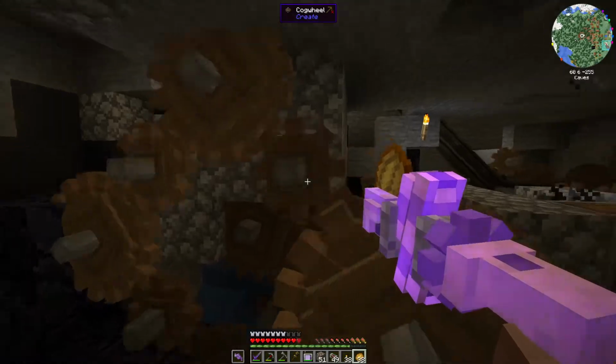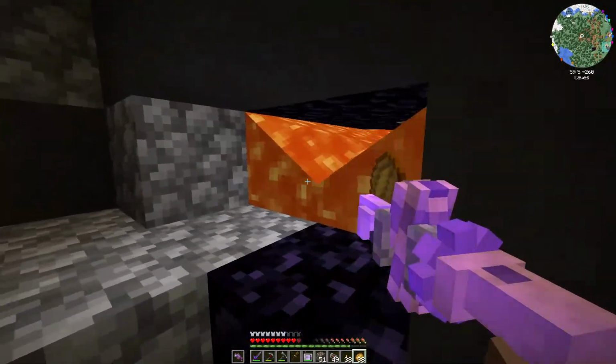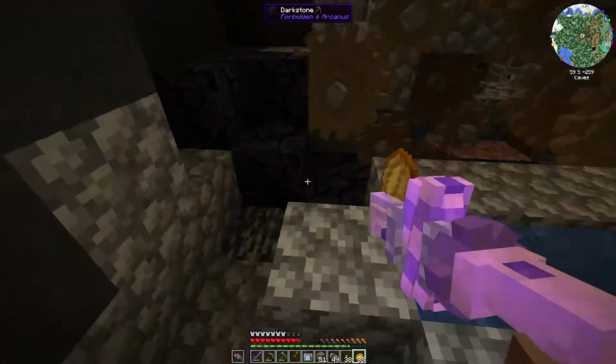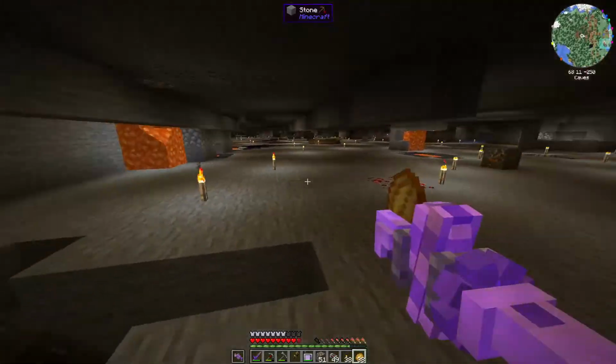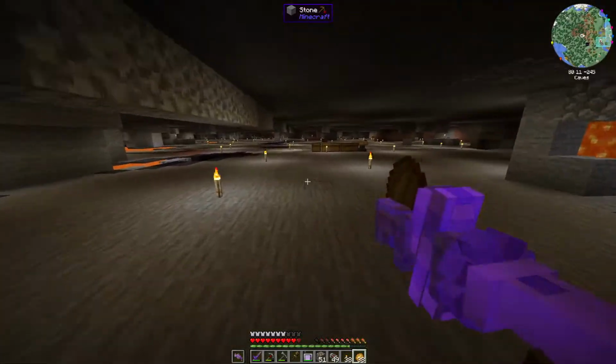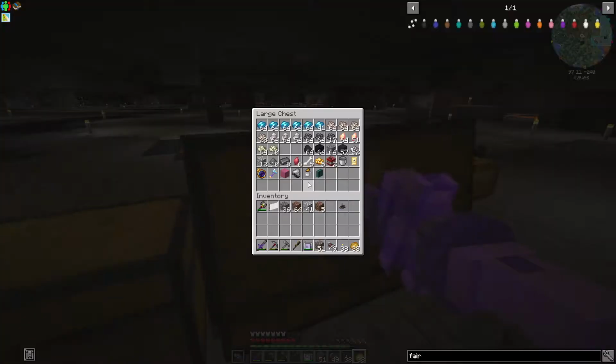Oh, could have made it a lot more efficient. It is what it is. And then this was kind of my lava source. I can just grab it from in here. So that's kind of cool. And then this just kind of expanded, and I got a lot more minerals. And I don't know, it was super efficient.